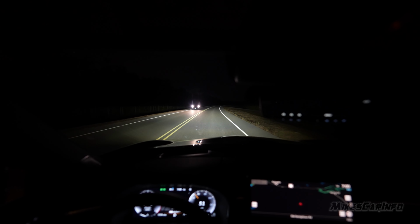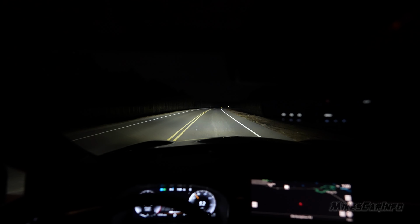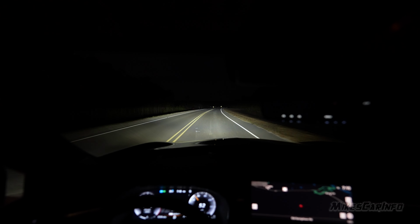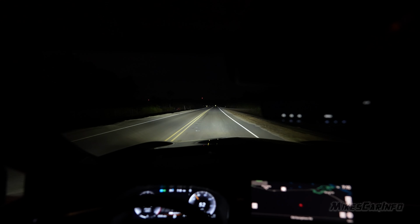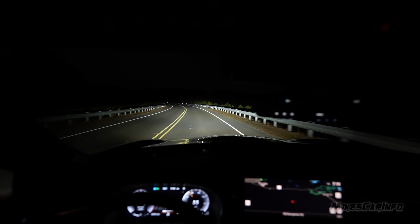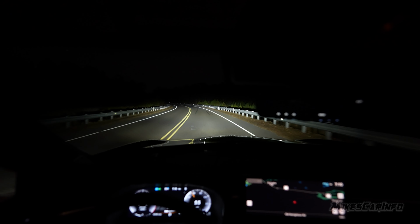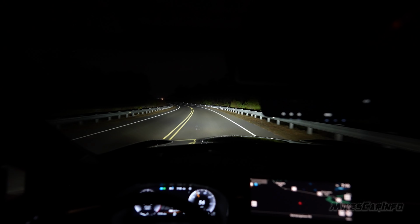Yeah, I think they're pretty good. I think these are great. I would say that they're really good. They're not the best or anything, but they're up there as far as visibility. It's not really patchy or anything like that. You have the combination of projector and reflector, and they do a good job of overlapping enough that you don't see any significant patchiness in the road.